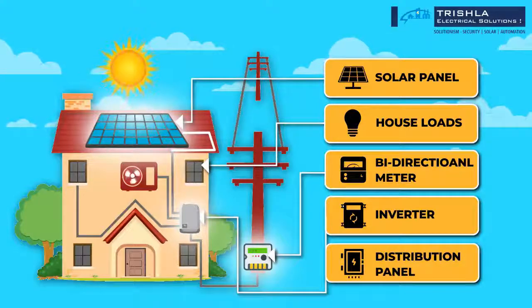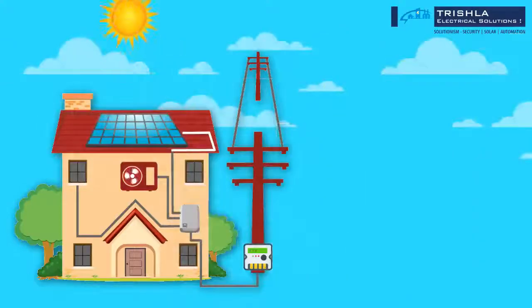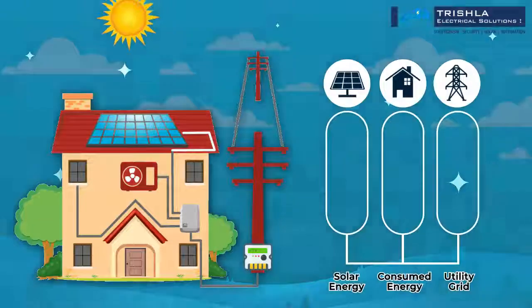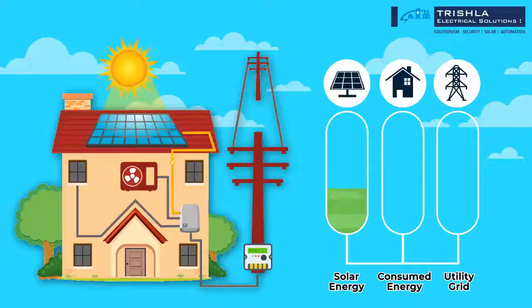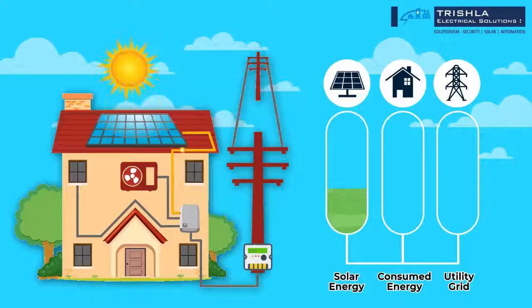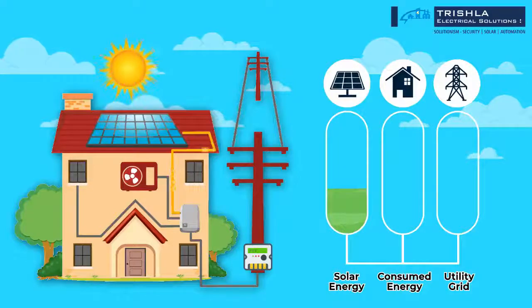The meter that was installed by the utility company is replaced with a bidirectional meter to measure the imported and exported electricity. Let's take a look at the flow of electricity throughout the day to see how the import and export of electricity works. It's early morning, and as soon as the sun rays hit the solar panels, the photovoltaic cells start producing electricity. The first energy bar shows how much solar energy is being produced.